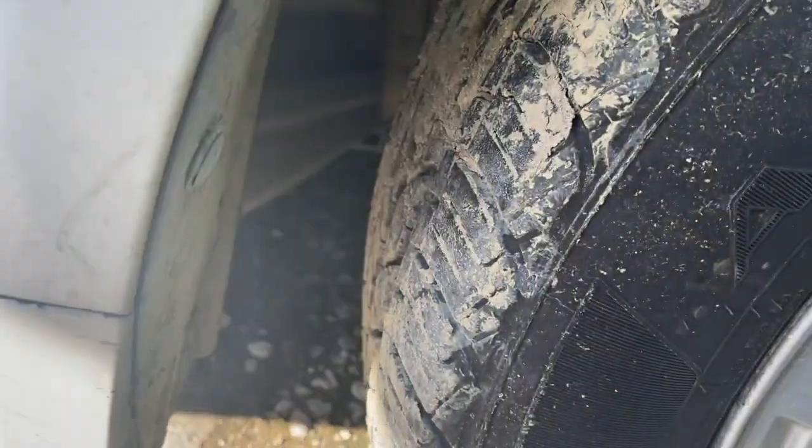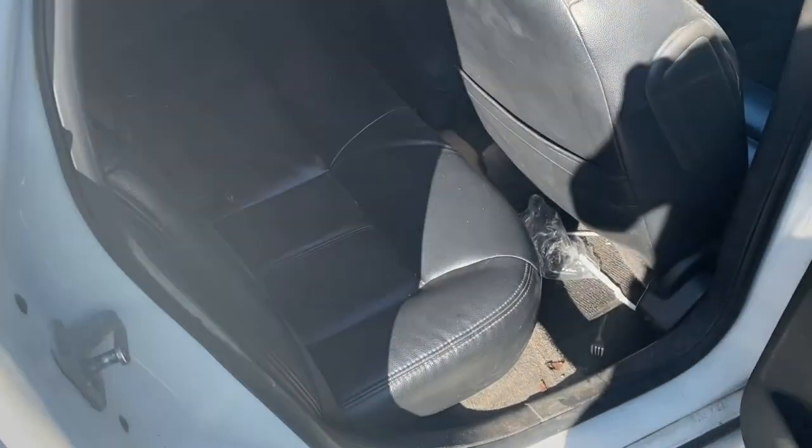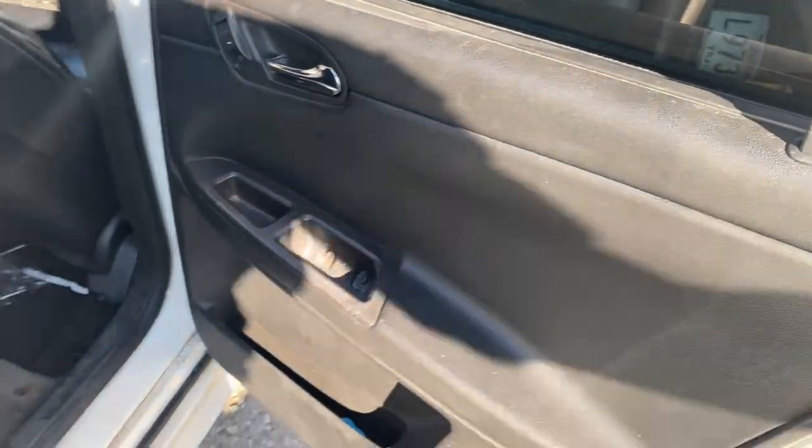See, we got some new tires on there. Check that out. New tires. Check it out too. Look at that. Oh, nice black leather. Got this one little spot dirty, but I mean, hey, it'll get clean.